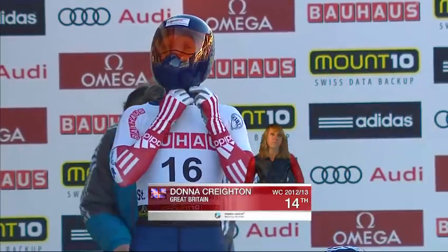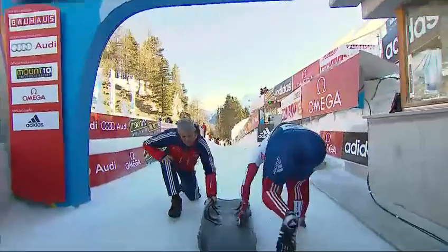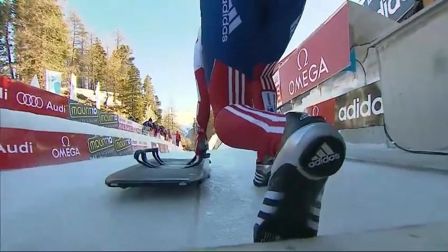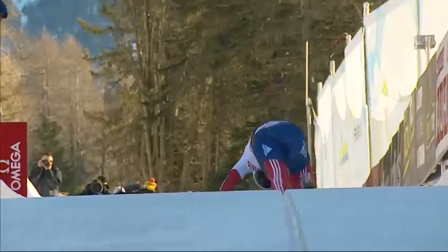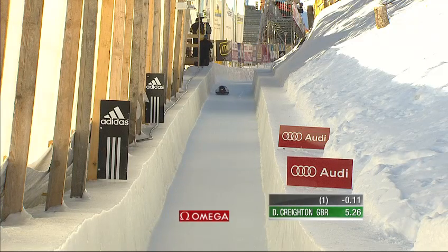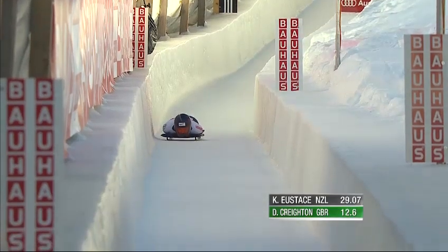Next up, one of the fastest starters in the field, Great Britain's Donna Crichton, 27 years old, originally from Portsmouth, now lives in Yeovil, with the Blackrock sled, Cletus Maurice Blackrock. Start record is a 5.26, being yelled on by Lizzie Arnold and the rest of the team at the top. Did you say Cletus Maurice? Cletus Maurice Blackrock.